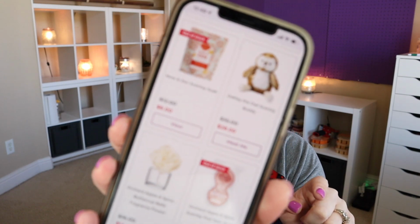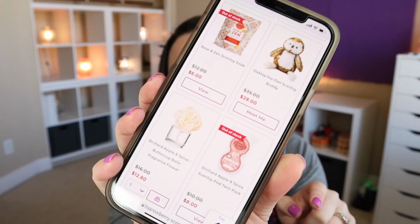Be sure to comment down below. Let me know what you're going to pick up. I had a bunch of strawberry rose in my cart. See, things are starting already to go out of stock. Now and Zen Scentsy Soak, out of stock. The Orchard Apple and Spice Pod Packs. So when these things start to go out of stock, and the passion fruit bamboo oil, I love that one.